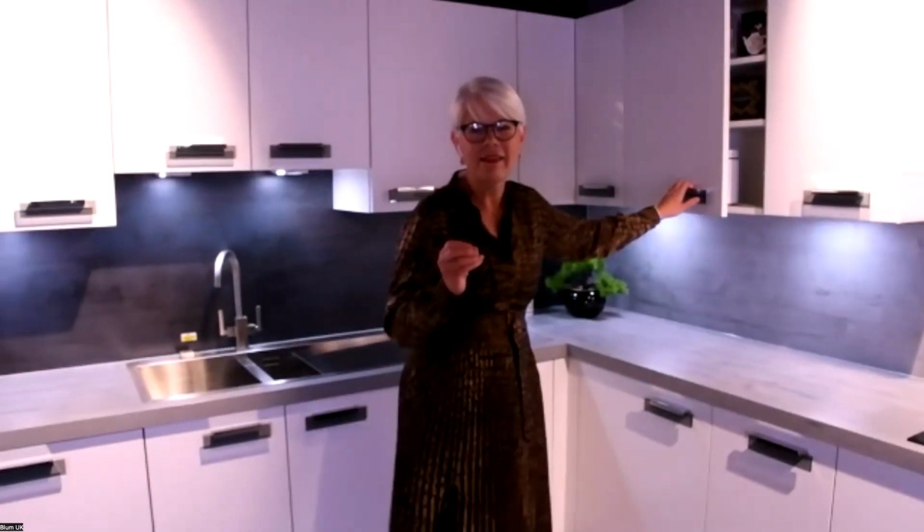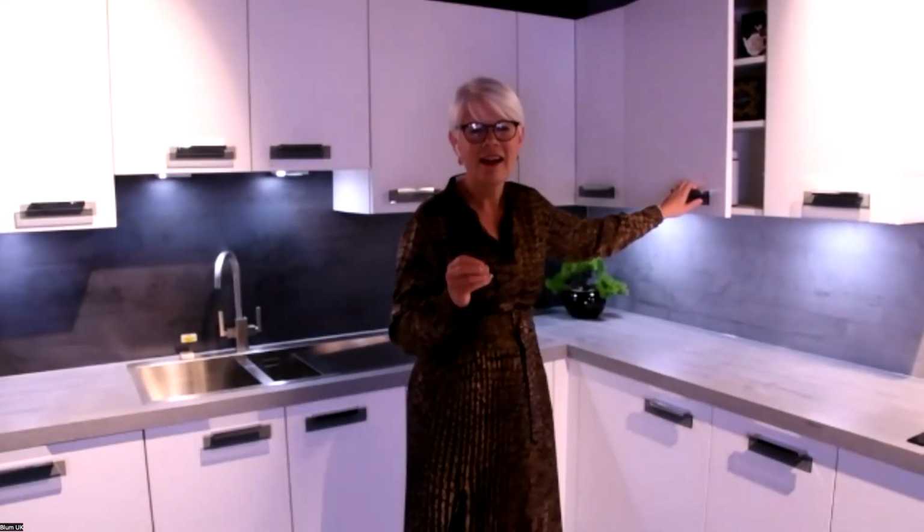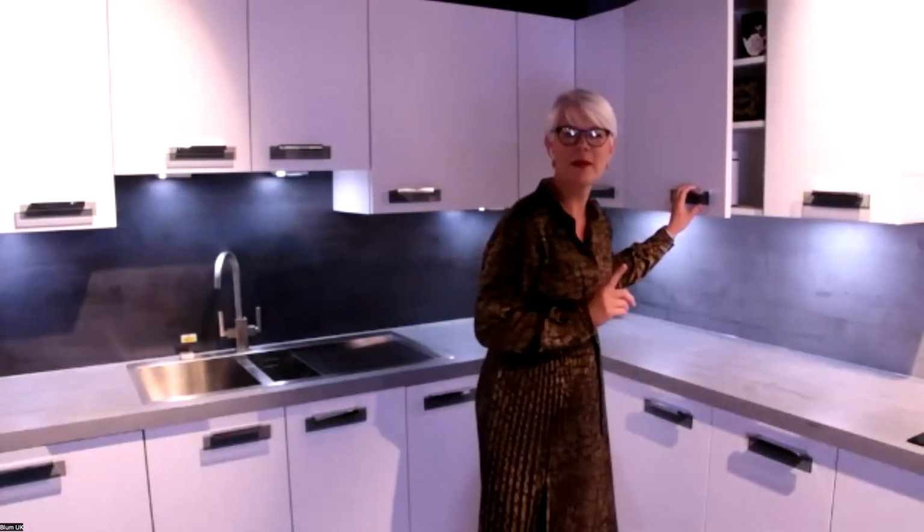So not necessarily just confined to the elderly. I think we've all banged our heads on cupboard doors at some point.